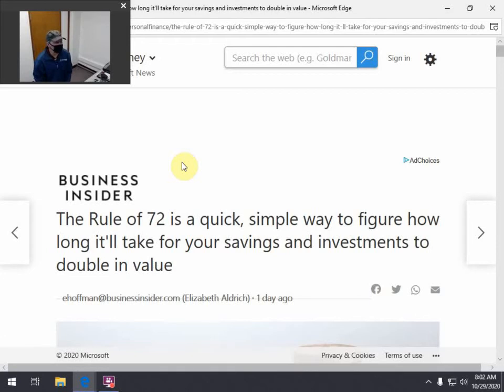It's not one of those exact things, but if you plug it into the Excel thing and do the future value, you'll find it's pretty amazing. It comes pretty close, and the article does say that it's closest if you're between 6 and 10% interest rate. You start getting outside those parameters, and the estimate becomes a little weaker. It'll still kind of work. It'll get you close.